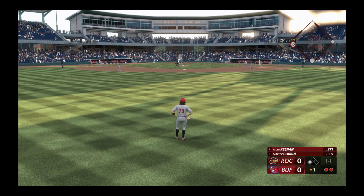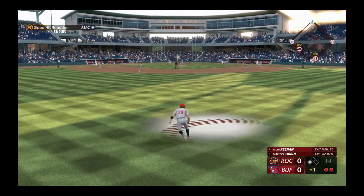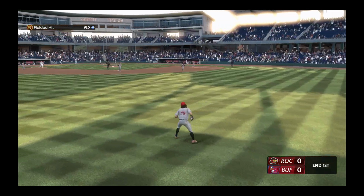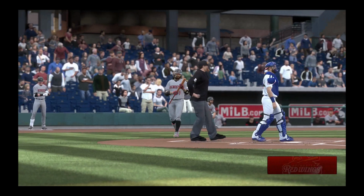Let's see what happens here. Kicks and deals. Center field, right there. Wolf right there to make the grab. And that ends the inning. Back here at the ballpark.